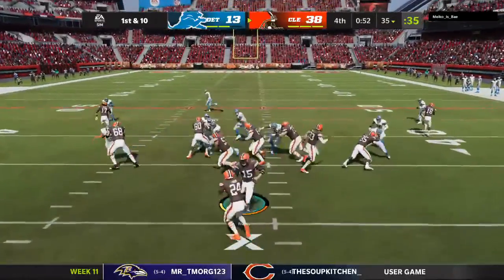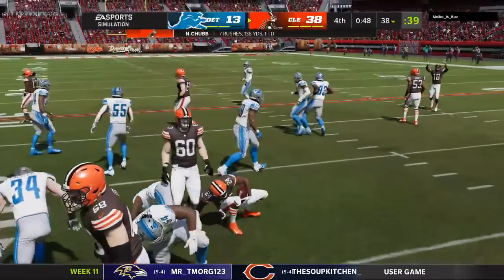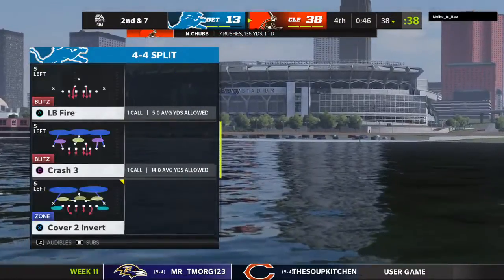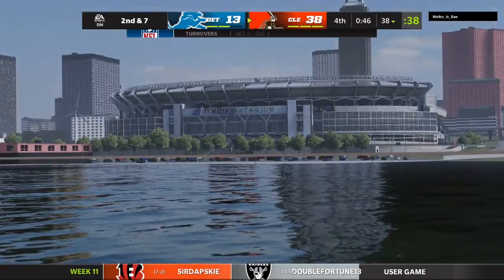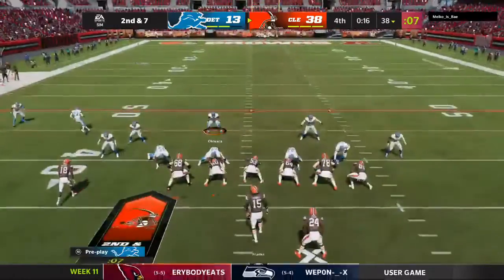The Browns drive about to get started. Chubb with a first down carry as he'll get about 3 out of it. Make it 2nd and 7 coming up. That's it. That's what you want. Straight ahead positive gain. Just keep that clock ticking.